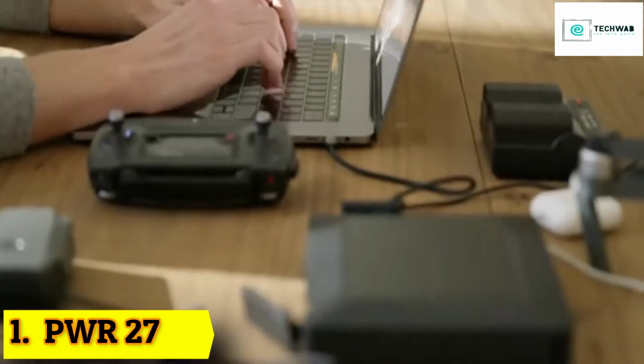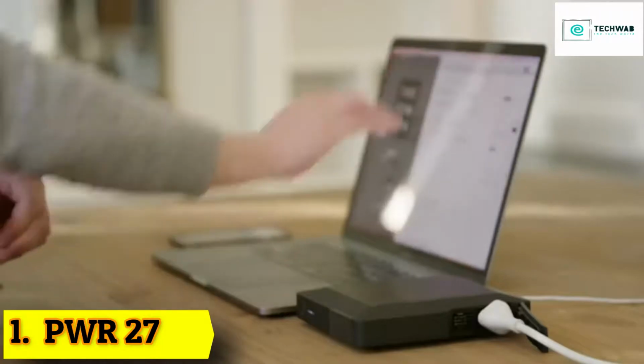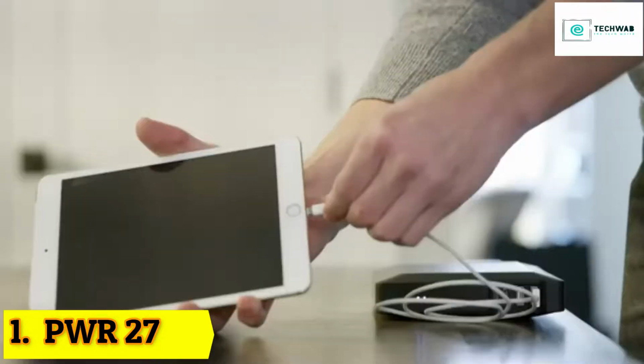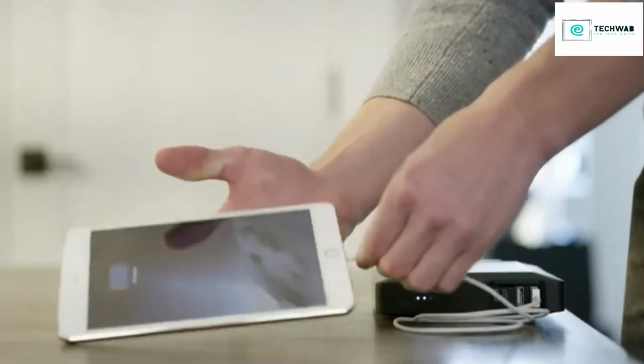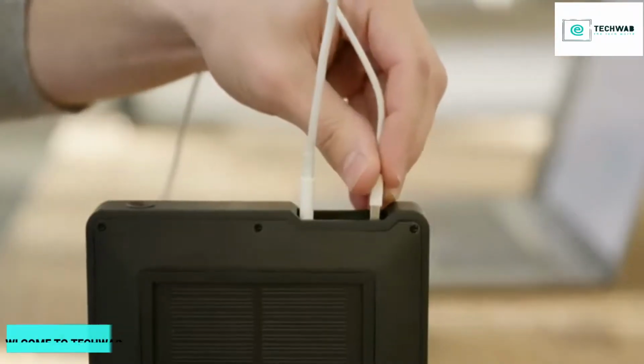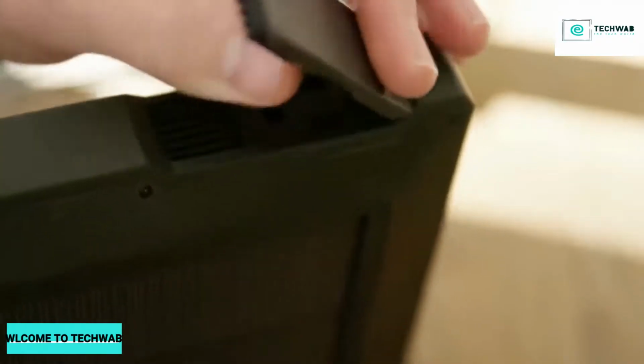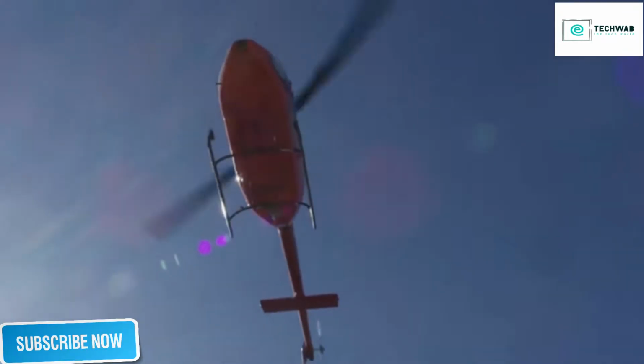Power 27 was designed for the modern traveler. With a 120-volt outlet, 2 USB-C and 2 USB-A fast-charging outlets, you can go anywhere and still charge anything, up to 5 devices at the same time. And when we say go anywhere, we mean go anywhere.